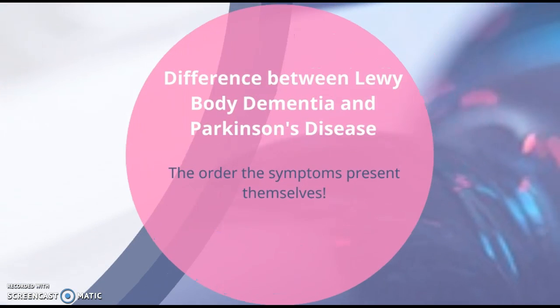There are a lot of similarities between Lewy body dementia and Parkinson's disease. One of the most prominent similarities is the presence of Lewy bodies in both of them. The main difference is the order in which the symptoms actually present themselves. Someone with Parkinson's disease presents first with motor impairments and then proceeds to develop memory loss. On the flip side, a patient with Lewy body dementia presents first with memory loss, and then over time you would continue to see motor impairments.